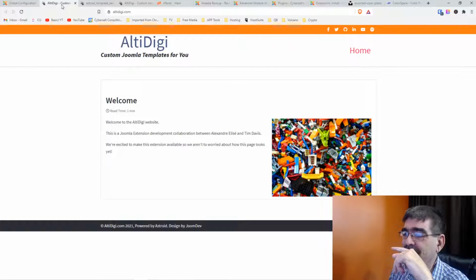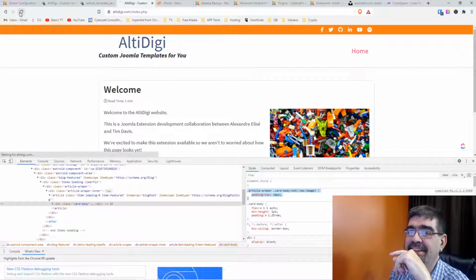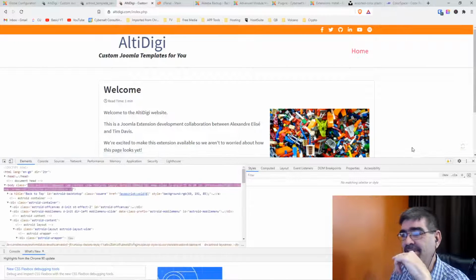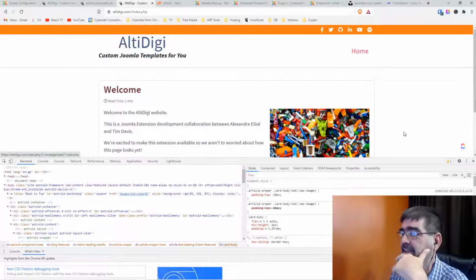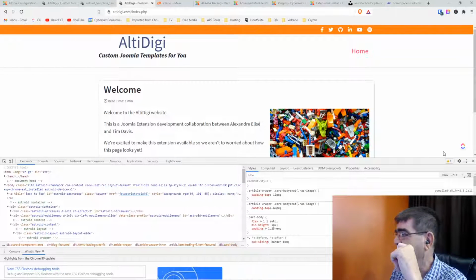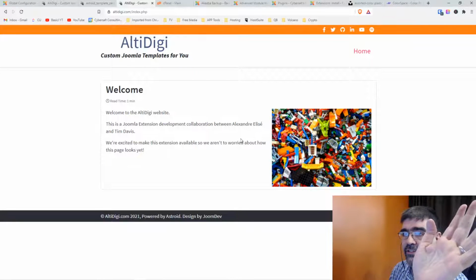Okay, so that's the other thing that the Asteroid designers like. They like their padding. Woo, they like to have a lot of padding in there. Yes, Michael, moving on. Okay, so this is fine.